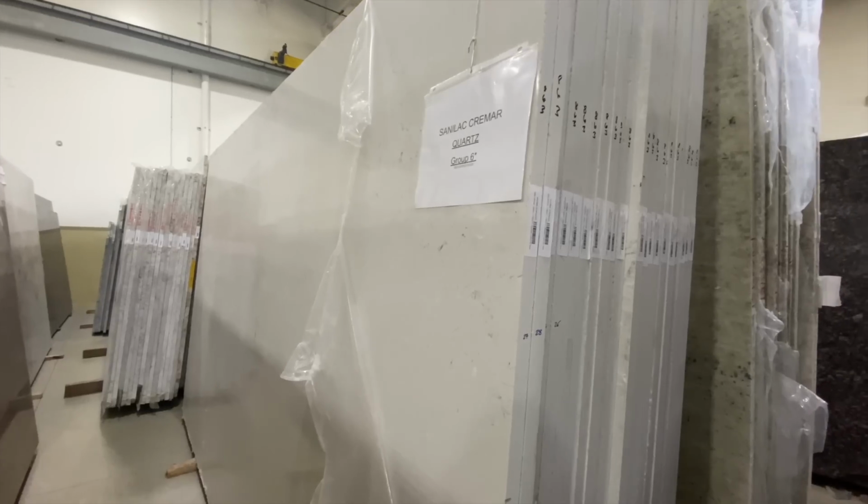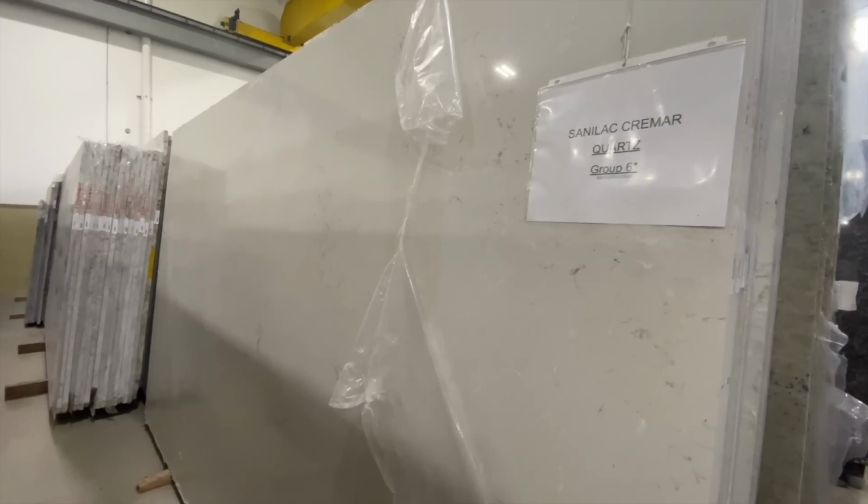Make sure to pay attention to the grading system. Take it seriously because you could wind up wasting a lot of time if the slab comes in way higher than you expected. This is a very confusing process.